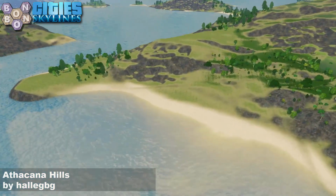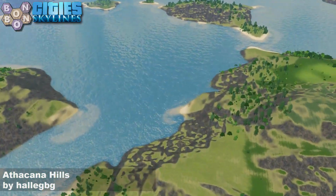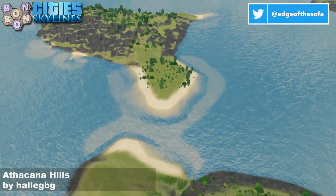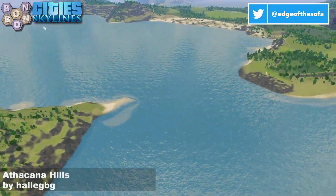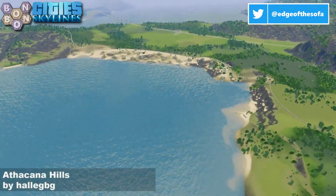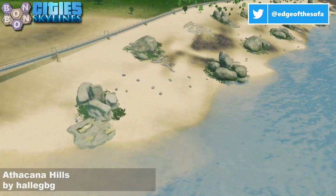So for a hilly map, it's quite buildable. As I say, I do like the beaches on this particular map. I think it looks really very nice indeed. Now the question though is, what's going on with the main beach? There's a hell of a lot of rock going on this main beach.